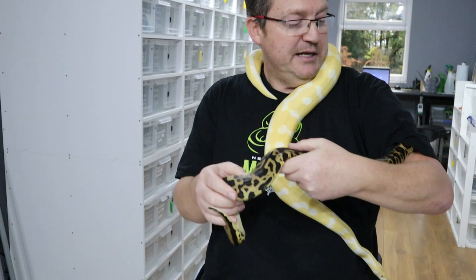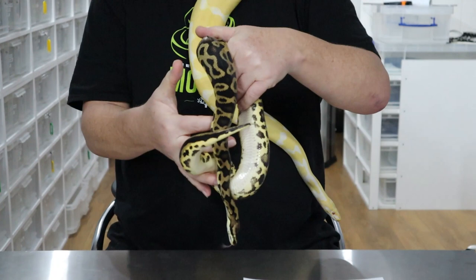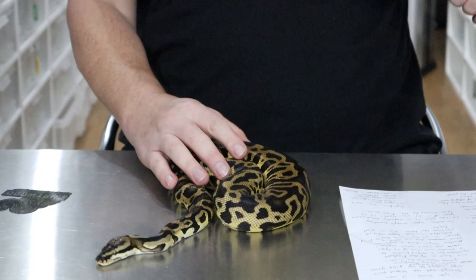Now you'll notice that Mowgli's got his head halfway up the top. So I think I might have to pull him out a second. But let's just study the patterns on a leopard. And I think Mowgli is an excellent example of this. And so let's just see if Daisy will come back up a bit higher.